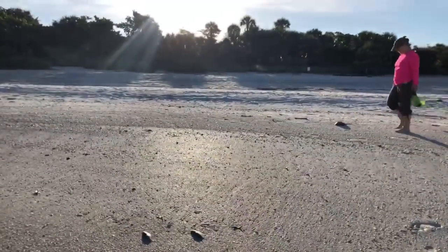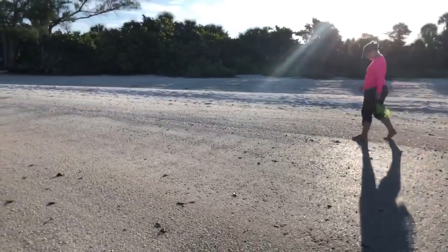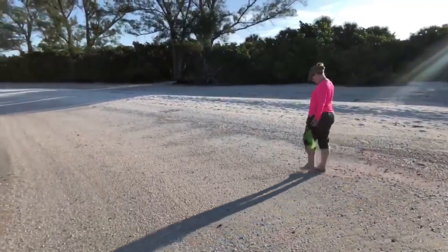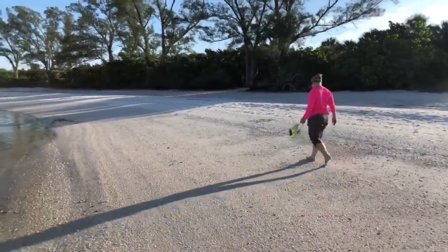Good morning. Good morning. How are you doing today? I'm well. How are you? Good. Finding anything interesting? Not yet. Yeah, me neither. Just some baby shells. Yep, that's it. All babies.